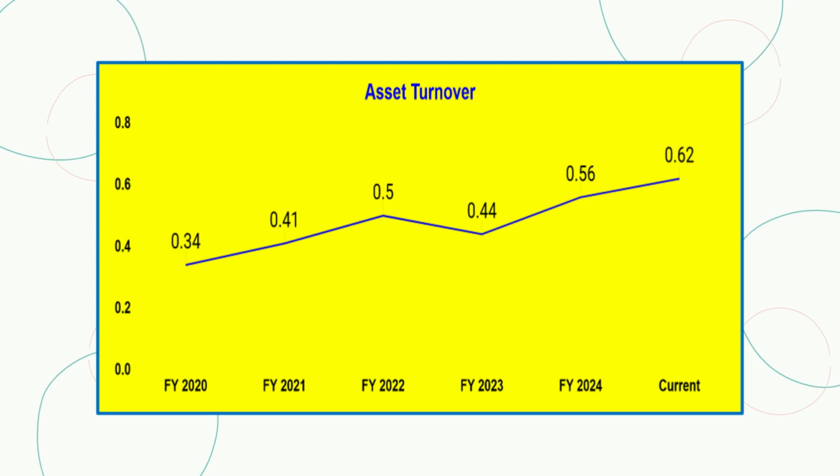In FY 2024, the ratio rebounded to 0.56, and in the current period, it has climbed to 0.62, the highest in this time frame. This steady upward trend highlights CDSL's ongoing focus on maximizing asset utilization, a positive sign for potential growth and operational efficiency. The increase in asset turnover underscores the company's commitment to leveraging its assets effectively, translating into stronger revenue-generating capability.